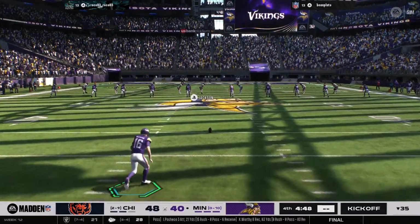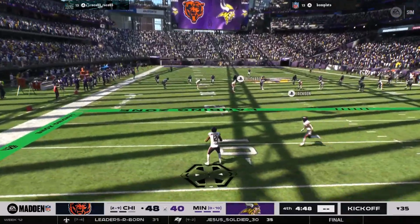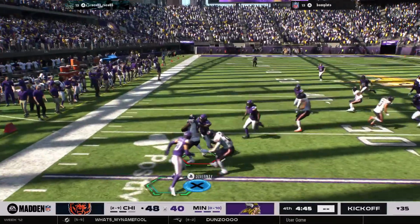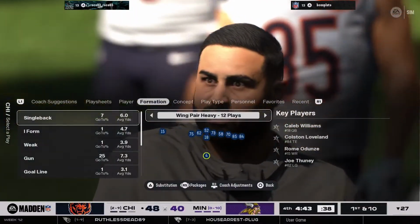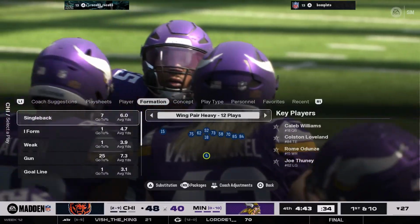Will Reichard to kick off for the Vikings. Minnesota's kick team ready, and the Vikings boom it away. And out a little across the 25 to the 27. The Bears take over first and 10 at their own 27-yard line.